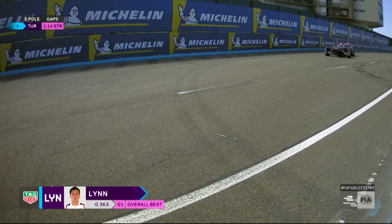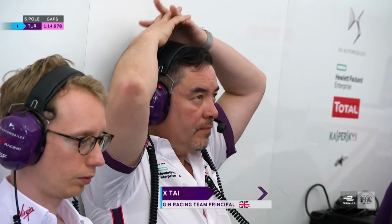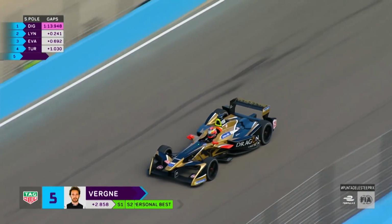Mitch Evans and Alex Lynn took the same route, but it was this cutting of the corner and exceeding track limits that meant it was Jean-Eric Vergne who was on pole as he managed to avoid the bollard and escape the penalty. Let's catch up with Jeff now as he talks us through his fastest lap from qualifying.